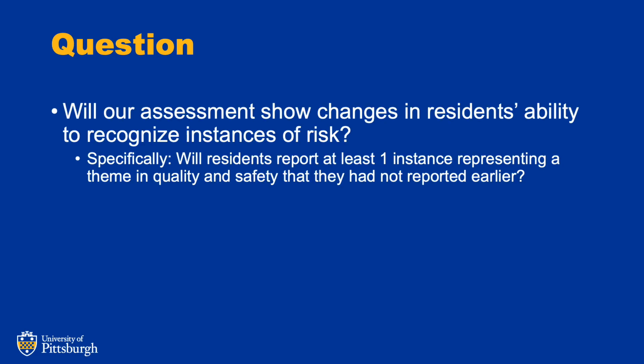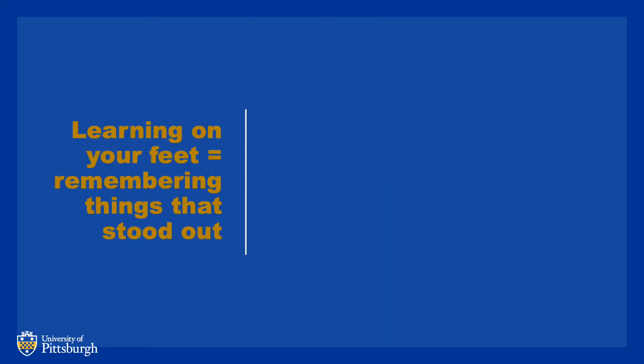We examined the feasibility of the 60-second query by deploying it with residents in general surgery. For it to be feasible, it needed to be able to show changes over time in residents' abilities to notice safety and quality risks. In this study, we asked residents what they recall seeing in the healthcare environment. We believe that their remarks about what they notice will shed light on what they are learning.